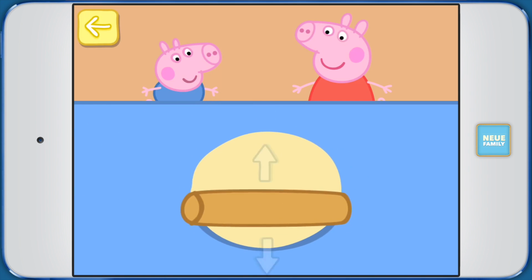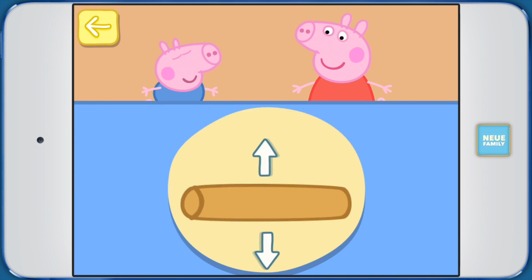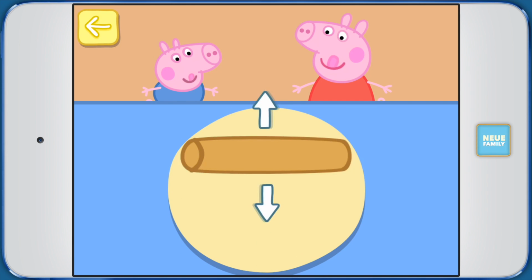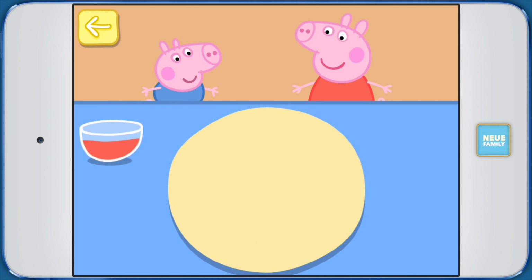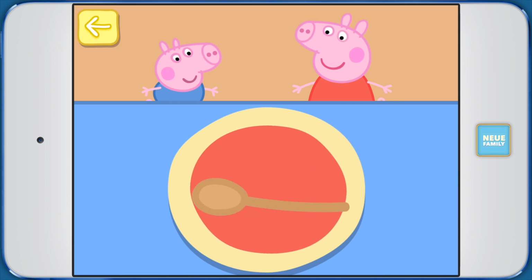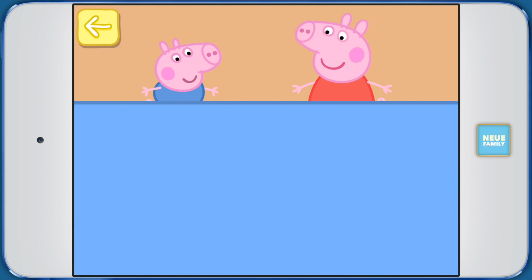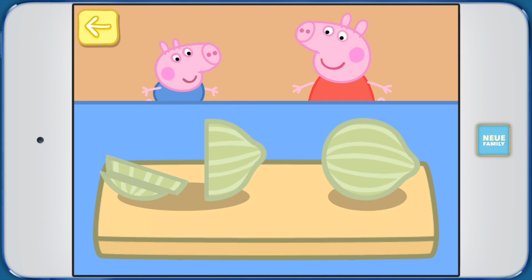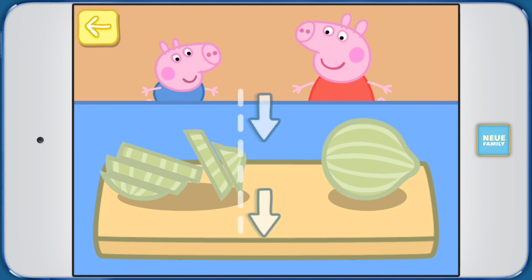Stretch the dough. Touch the rolling pin and move your finger up and down to roll the dough. Great. The dough is ready. Touch the tomato sauce to add it. Touch the spoon to spread the tomato sauce over the pizza. Now, slice the onions. Onion's your favorite. You sure? Keep slicing.